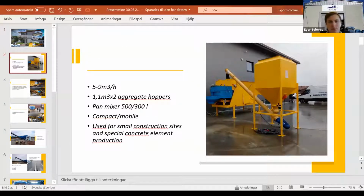So here you can clearly see that there is a batching plant, batching unit, and cement silo and a cement screw. The capacity of this plant is around 5 to 9 cubic meters per hour with 1.1 cubic meter aggregate hoppers, and it's 2 pieces of aggregate hoppers and 2 conveyors which deliver aggregate material to the mixer. It's very compact, it's very mobile. You can use it for small construction sites and special concrete element production. Later on I will show you examples of where you can use it as well.